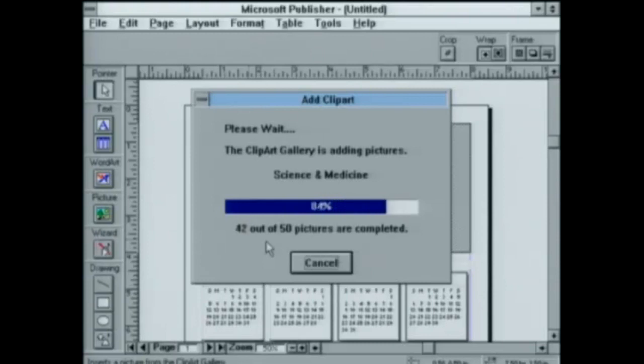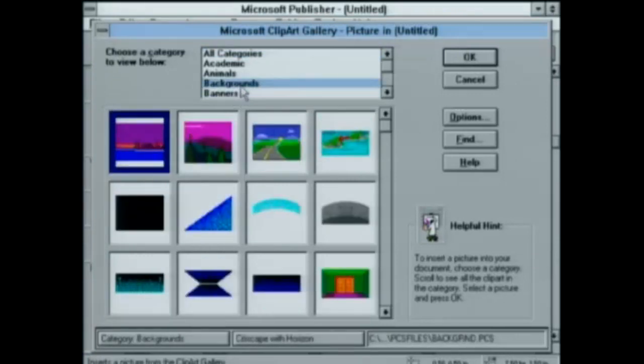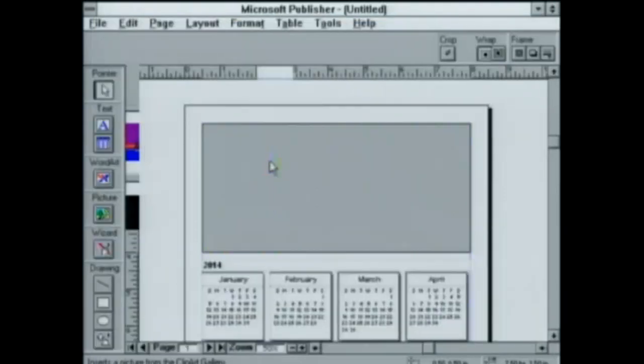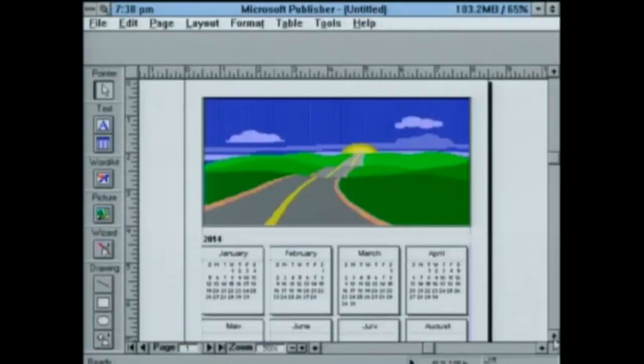You know what, I'm going to pause the video, and I'll be back when it's done adding the clip art. Alright, we finally have clip art available. Let's find something good. My name is Road Geek, so why not a road for the background there? That looks pretty to me.